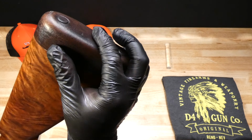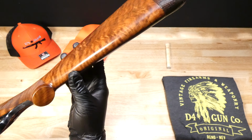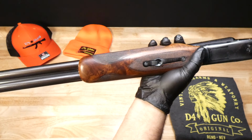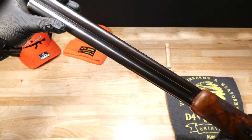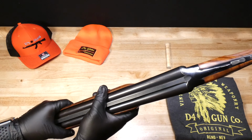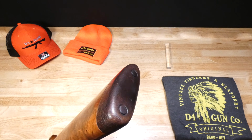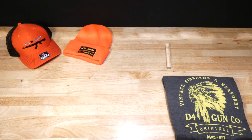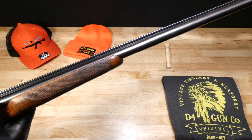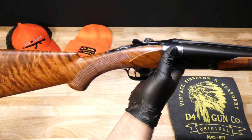The butt pad is a little bit old, but all things considered, it looks really good. We will be getting a letter from the museum, the Buffalo Bill Cody Museum in Wyoming, to get the exact date and manufacturer information on this rifle. Sorry, not rifle, shotgun.